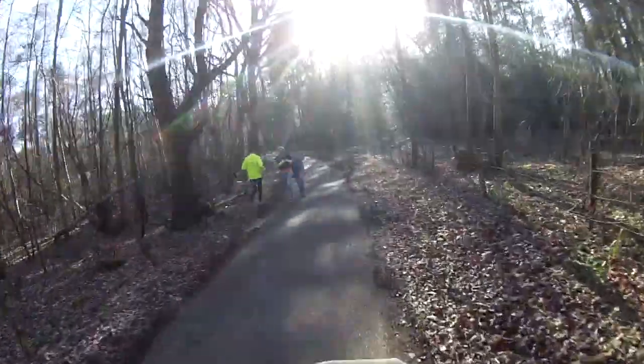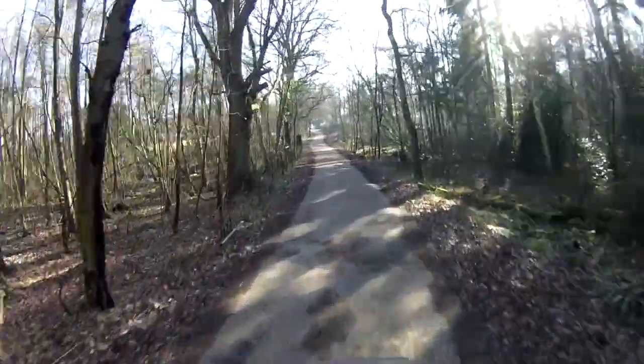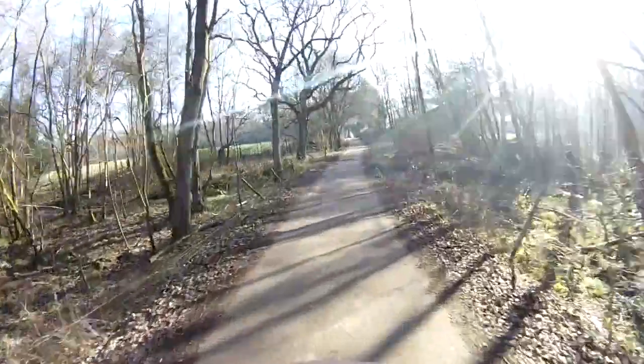Lots of runners around this morning. It's really odd actually. This is February. This time last year it was snowing, but it's been very spring-like the last few days.